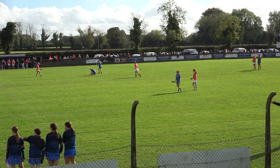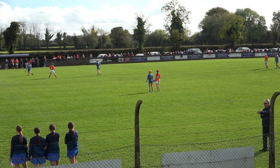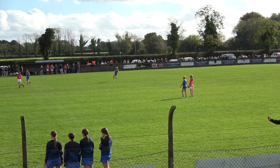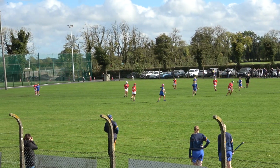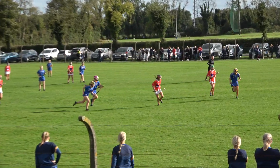Kate Hayes had a great take there, a good centre back, super forward. Laura Kelly very good, Amy Kinson very good. They don't have as many balanced players around the field as Trim. Play goes in towards, who lost that, Sarah Caulfield, on here towards Alex, who's really improved her game this season.